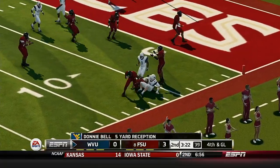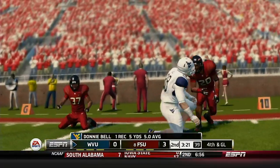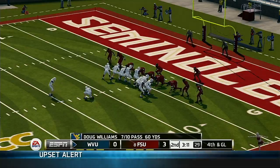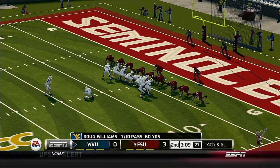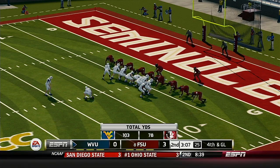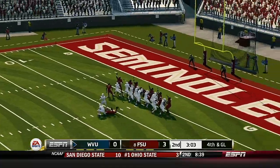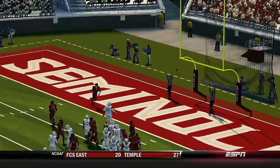Complete. He's got room to work. And he's tackled at the five. That brings up fourth and goal. So it's fourth down. They'll line up for the field goal, and this is nothing more than a chip shot. West Virginia is looking to tie things up. Kicks away, and he got it.